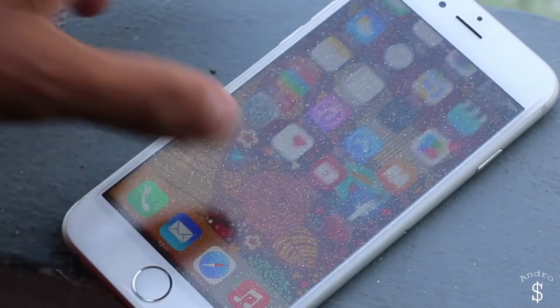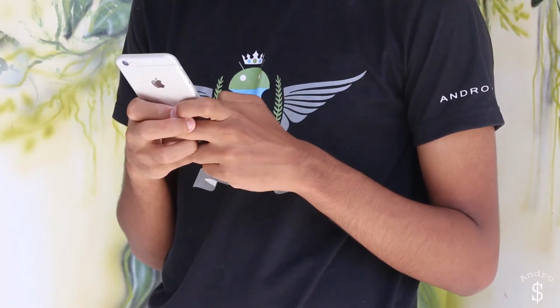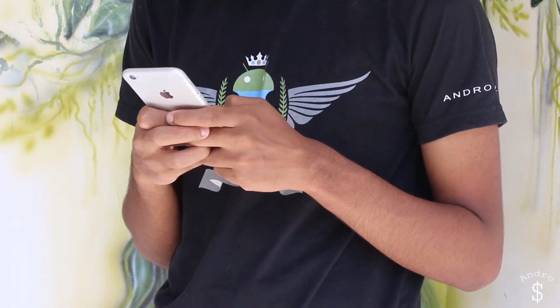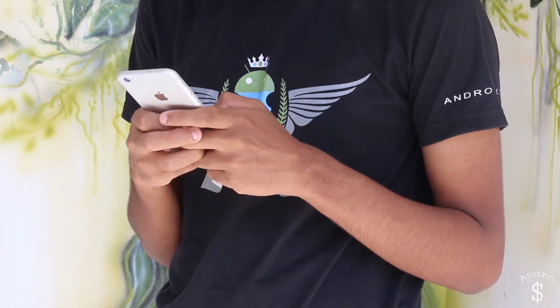The software experience on the iPhone 6 is overall okay, but Apple can definitely improve the iPhone 6 a lot more if they add some productive features to it.